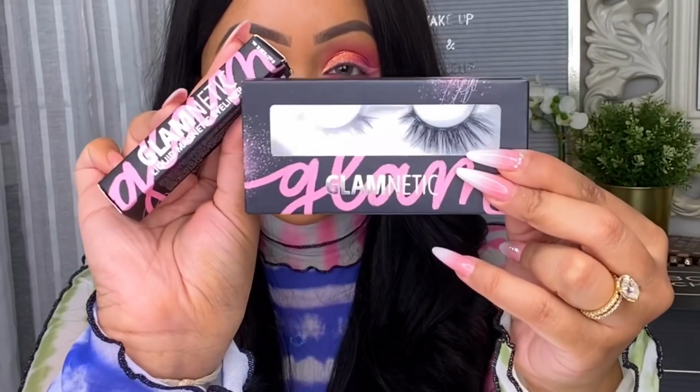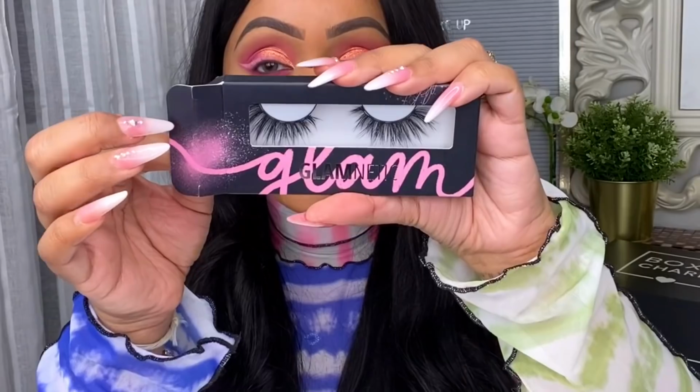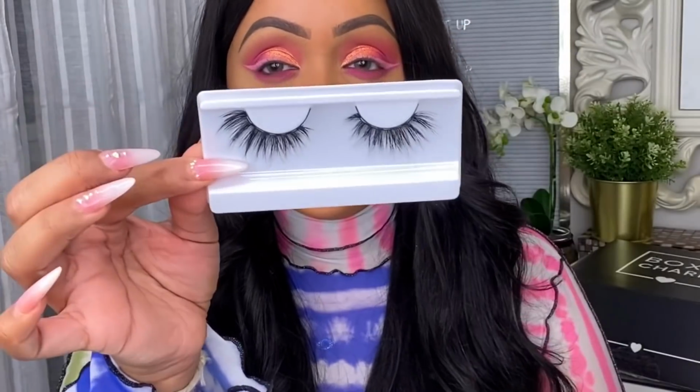From here, I'm just cleaning the area up and taking my favorite lashes that I received in Boxycharm, and they are by Glam.